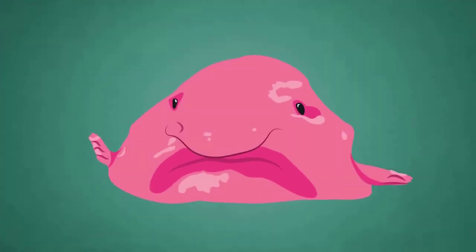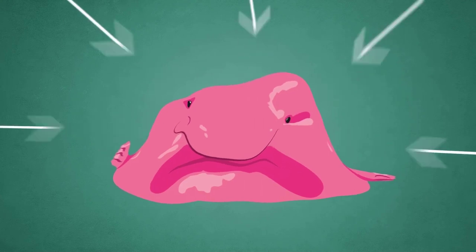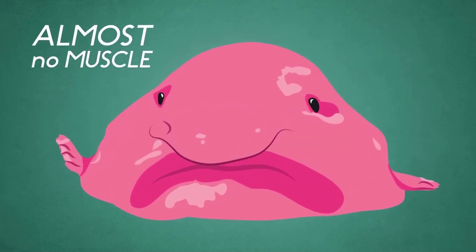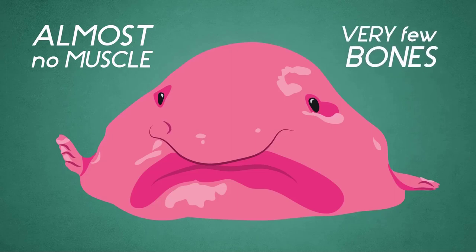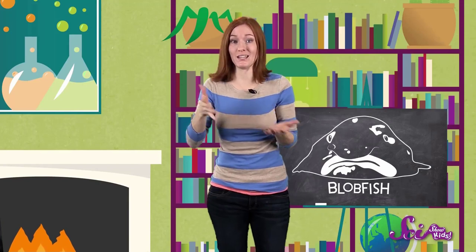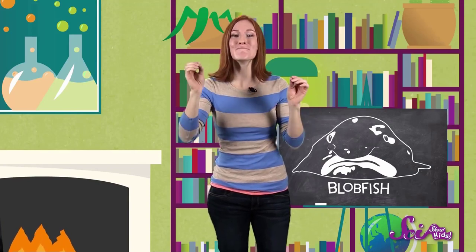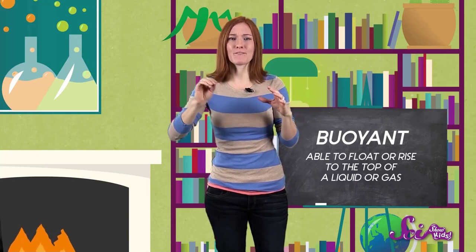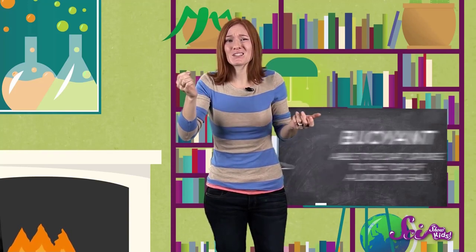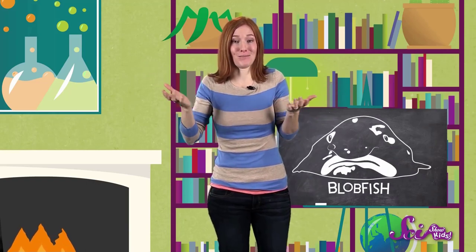The blobfish has a gooey, jelly-like body that can handle the squeezing from all of that underwater pressure. In fact, it has almost no muscle and very few bones. It's almost pure squish. But it's still able to do things like move and eat because its blobbiness makes it buoyant. And this means it can just float comfortably right above the ocean floor without having to use too much energy to swim. And it mostly just swallows food that happens to float on by.